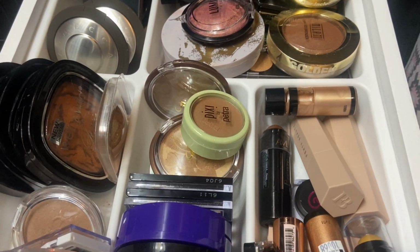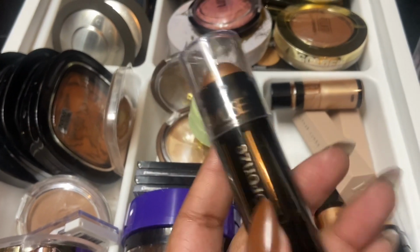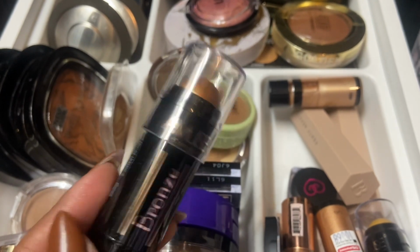And then how about a cream one too? We'll pull out this one in Bronze from Amuse.